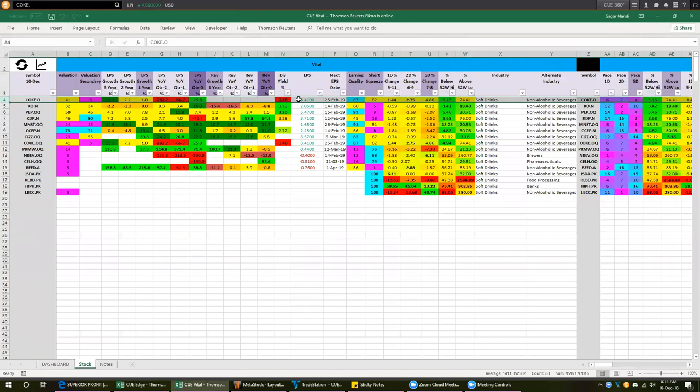In Q technique, we look for a stock that is fundamentally strong, technically strong, and in strong industry. For fundamental strength, we look for either earnings acceleration or good valuation. In this case, valuation is medium, yellow, but it has accelerating earnings growth, good earnings quality. So we would be looking for a buy opportunity here. This is in soft drinks industry.